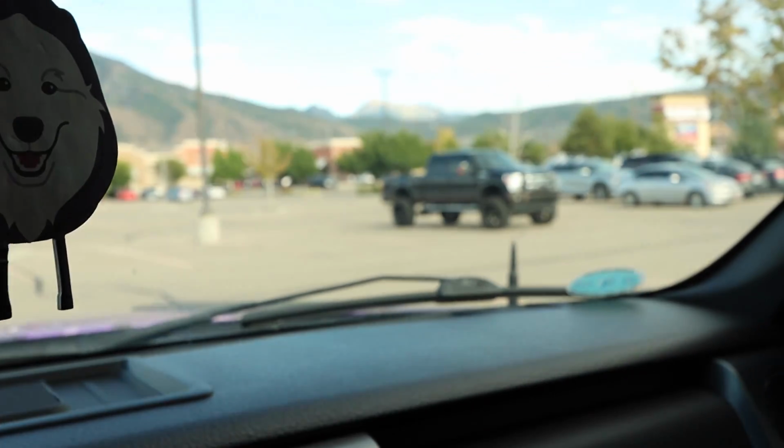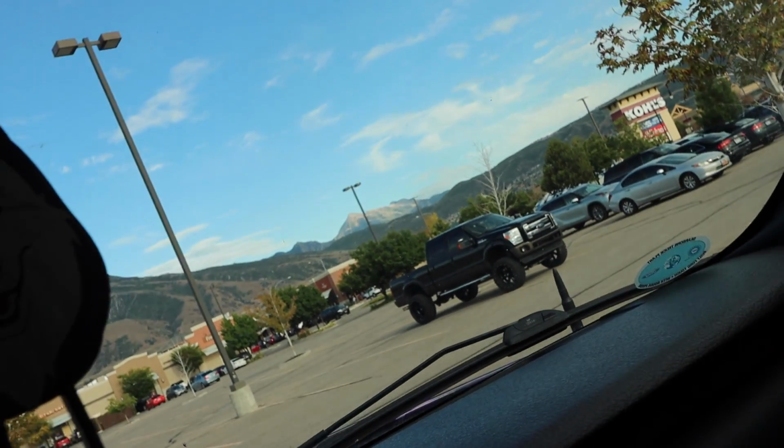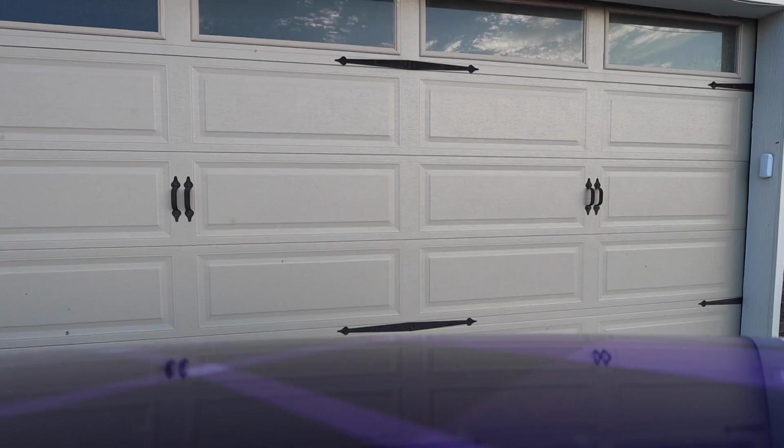You know that moment when you're excited about new wheels and then you see a truck with bigger, fancier wheels? Yeah.